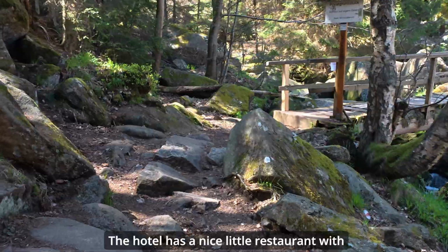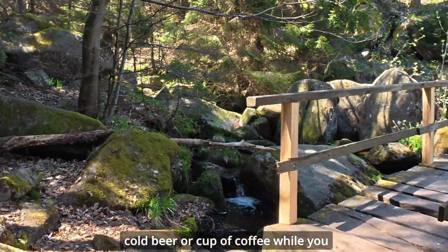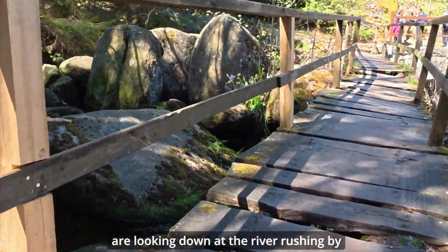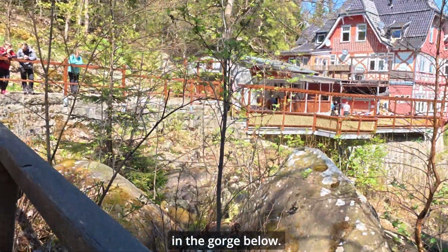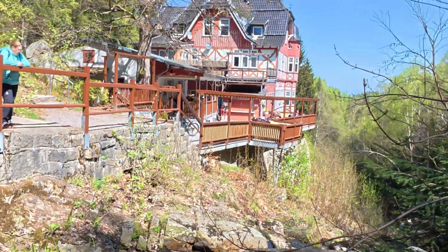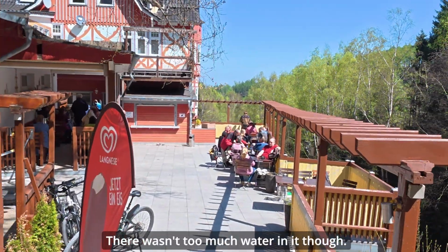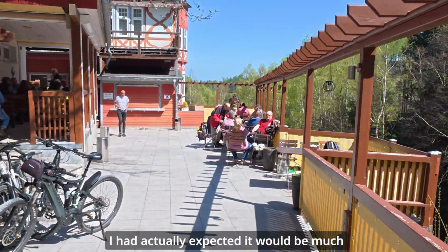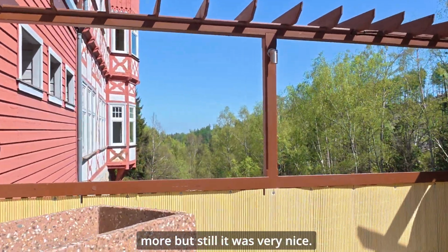The hotel has a nice little restaurant with a terrace where you can sit and enjoy a cold beer or a cup of coffee while you are looking down at the river rushing by in the gorge below. There wasn't too much water in it though. I had actually expected it would be much more, but still it was very nice.